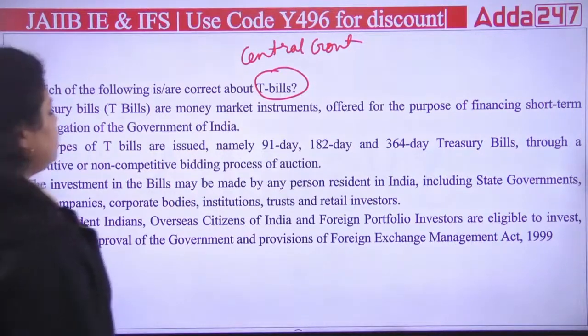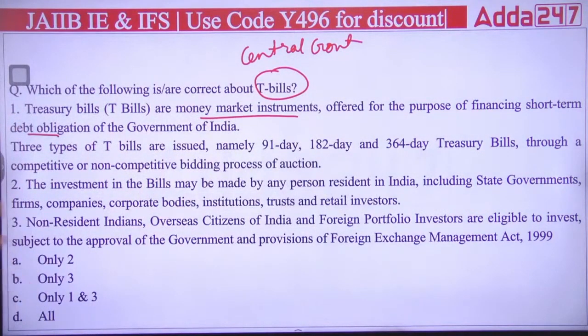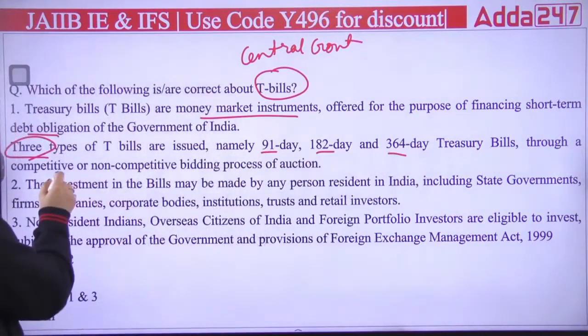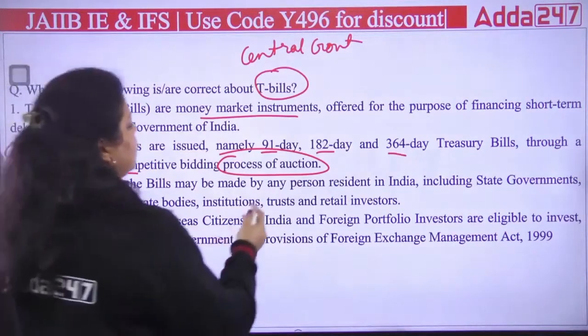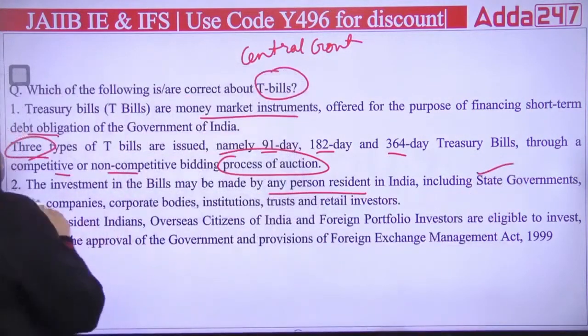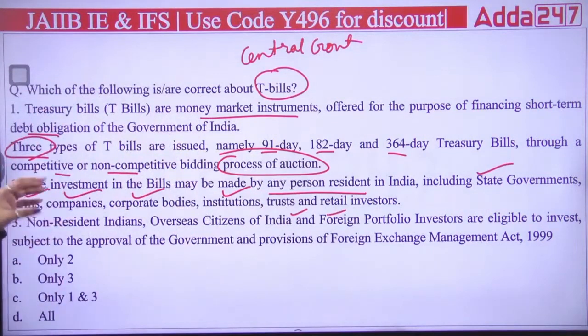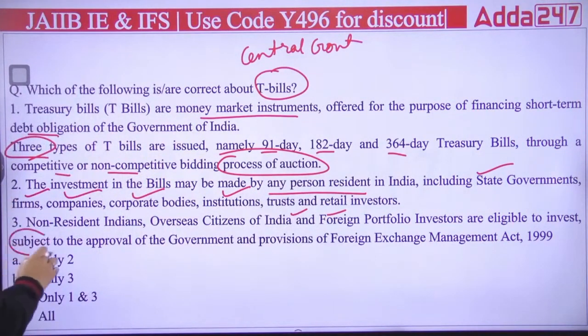The first statement says they are money market instruments offered for the purpose of financing the short-term debt obligations of the government of India. Second, there are 3 types of treasury bills, that is 91, 182 and 364 days, and on the basis of competitive and non-competitive bidding, through the auction process, treasury bills can be utilized. Then another statement says the investment in the bills may be made by any person resident in India, including state governments, firms, companies, corporate bodies, institutions, trusts and retail investors. All these can participate or invest in treasury bills. Third says NRIs, OCIs and FPIs are eligible to invest in treasury bills, but subject to approval of the government and provisions of the FEMA Act 1999.